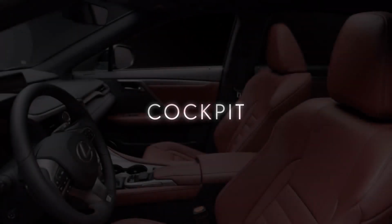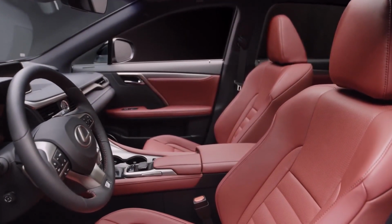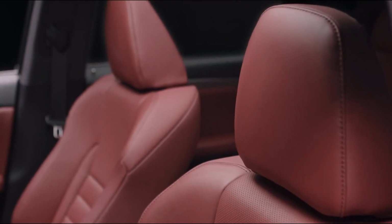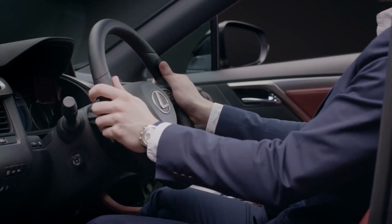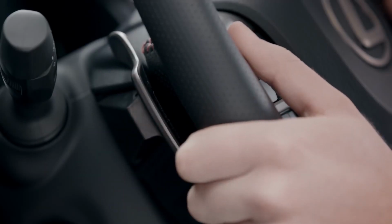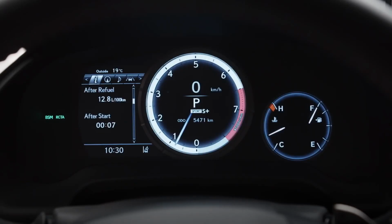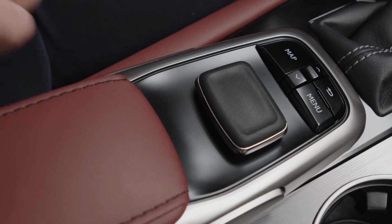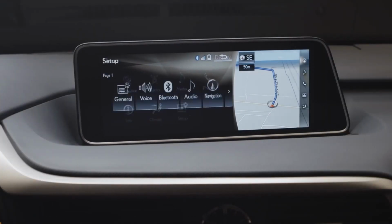In the cockpit, details continue to define the RX series, like heated and ventilated front seats with lumbar support, active headrests for whiplash protection, and a heated telescopic steering wheel featuring power tilt, paddle shifters, and integrated audio controls. With features at your fingertips, you can cycle through controls like the Eco Indicator, a direct tire pressure monitoring system, and customizable vehicle settings. While a remote touch interface lets you go through even more options on an available 12.3-inch display.